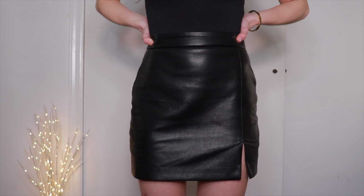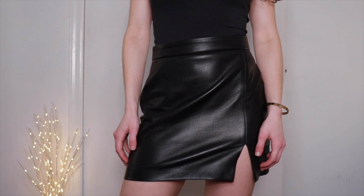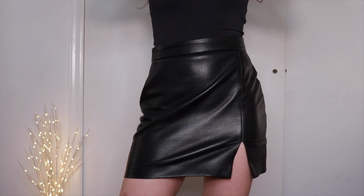This skirt is also vegan leather, and I got it in both black and dark olive and in the size 0. This skirt fits very nicely. It's a very classic skirt. I feel like you can't really go wrong with this style. This skirt does fit really nicely. I think it's a perfect length. I love the slit on the side of it, and it's also extremely comfortable.